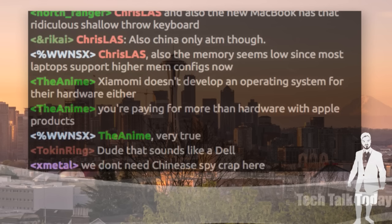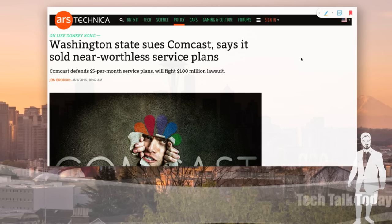All right, Ange, this one is really for you and me, and anybody else out there who has suffered with the incompetence and the bureaucracy and the complicated pricing plans of Comcast. Washington State, our home state, has sued Comcast. The whole state. Yeah, all of us. It says, and here's the best line, it says it sold near worthless service plans. Absolutely. Who likes Comcast?